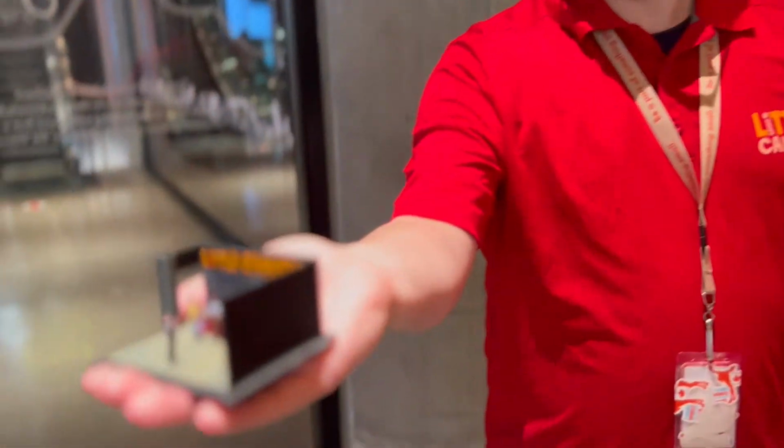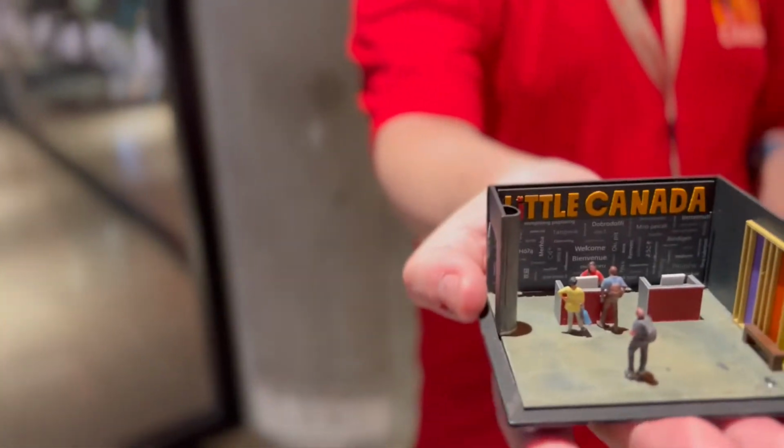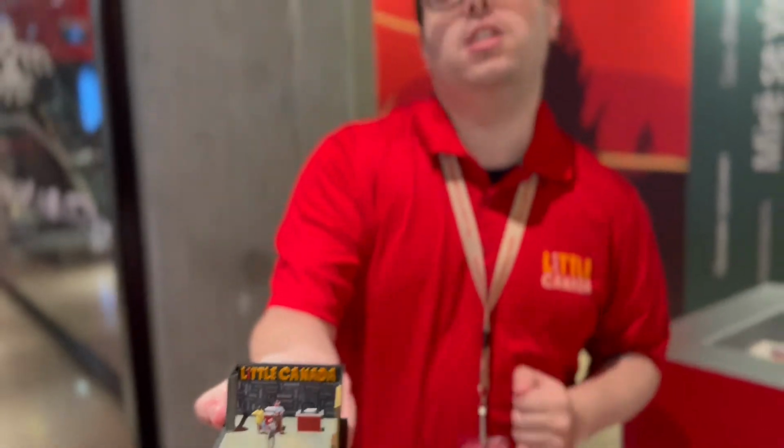Our second rule, as you overheard when you first came in, this is the size and scale of everything you're about to see. This is this room. This room fits in the palm of my hand. So we ask no touching of any of the miniatures, no touching of any of the displays.